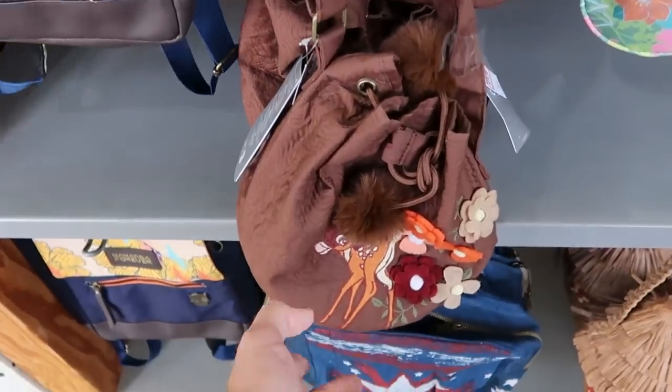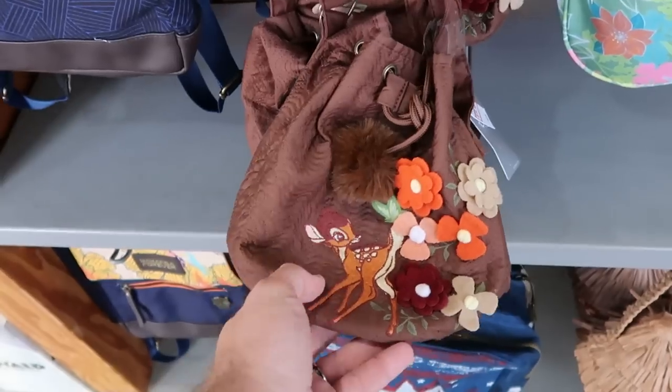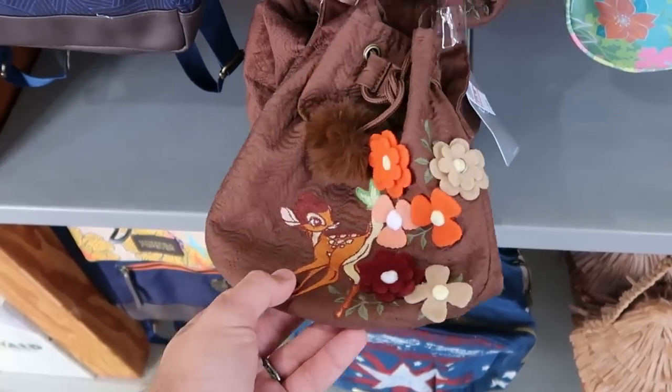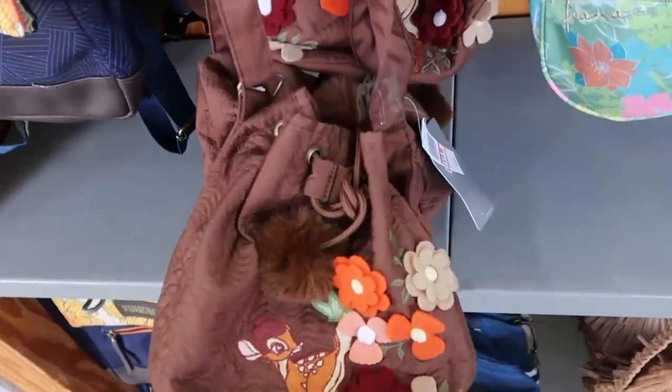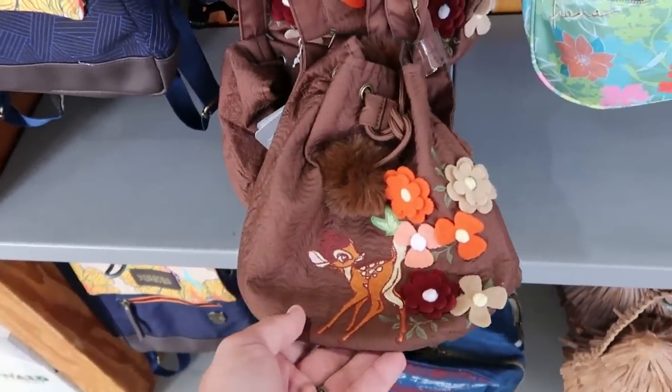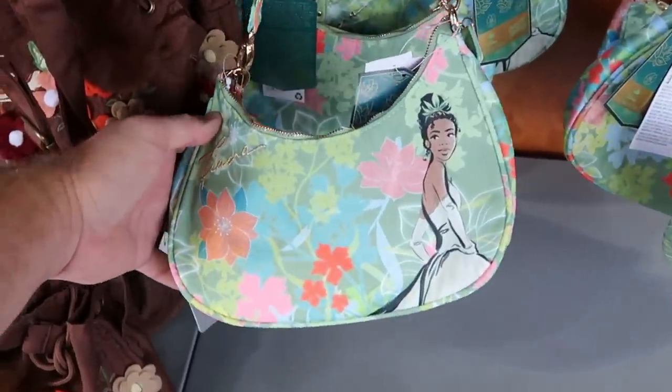And how about the Bambi bag that they have? They still have this here, and I love it. You got some little frilly tassels, Bambi's embroidered with lots of flowers on there. This is a great size bag for the park. $20 markdown from $40.